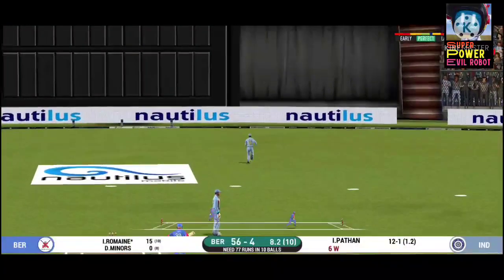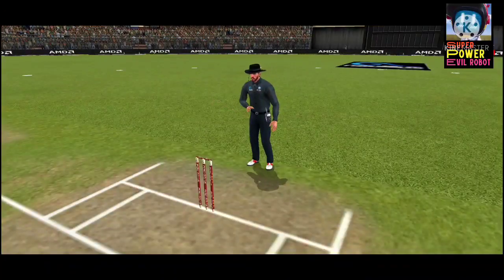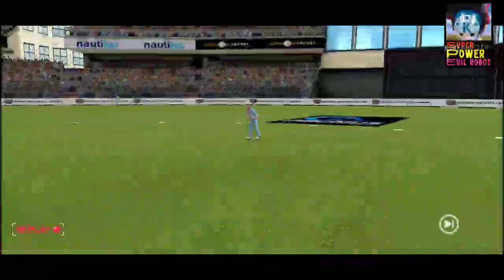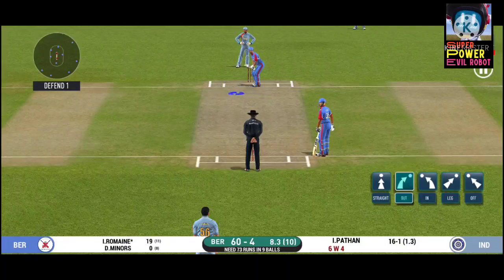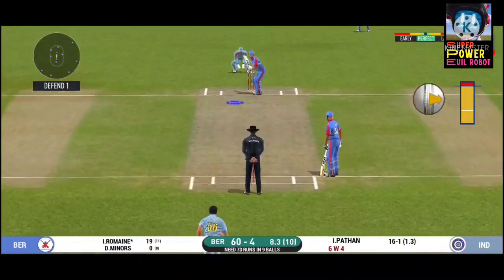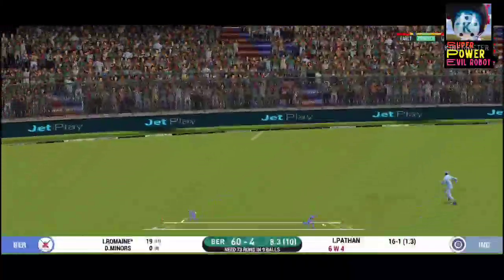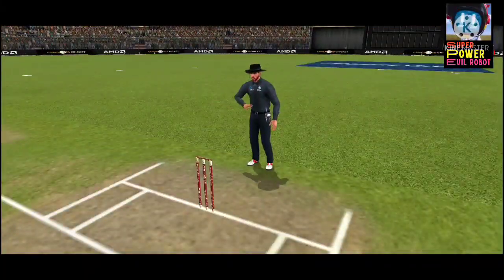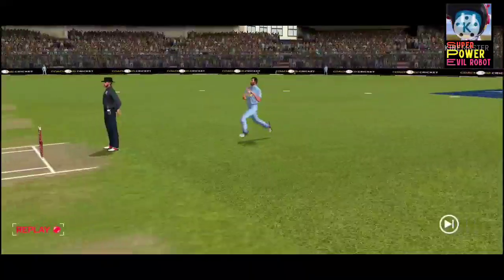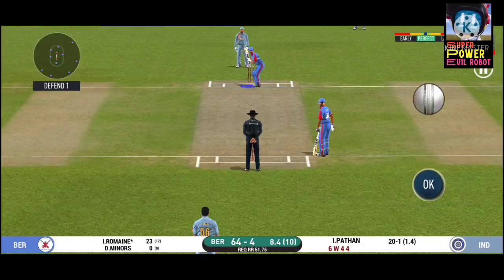That is in the air and in the gap as well. Goes for four. Can he do it again? Bang! Into the gap for four. He seems to have carried his form from the last match.